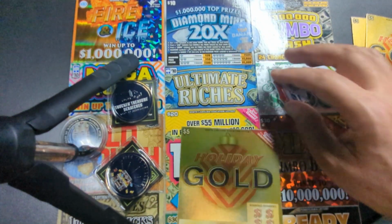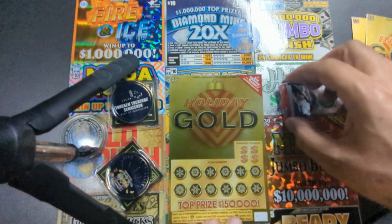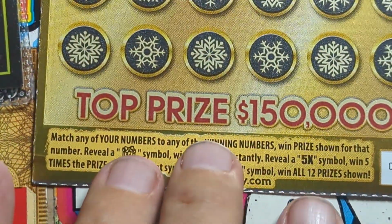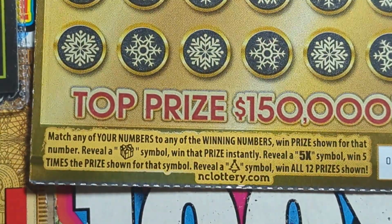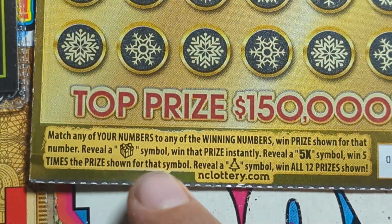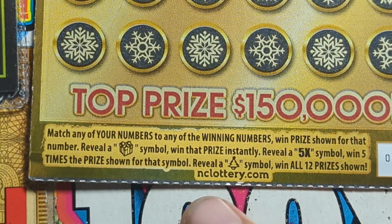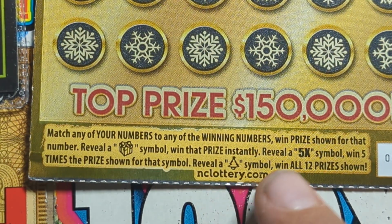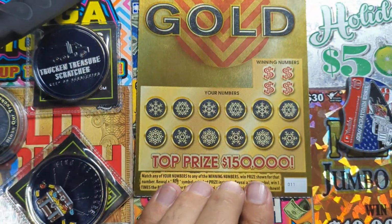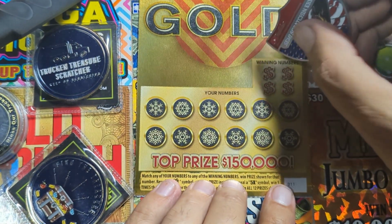And holiday gold. Odds on this ticket are 1 in 4.20. Okay, so let's zoom in here, see what we got to do. So, match any of your numbers to winning numbers, get the prize. Get the gift box symbol, win the prize instantly. 5X symbol for 5 times. This Christmas tree, that's a win all 12 prizes. All right, let's see if we can find the Christmas tree. That would be ideally what would help us out. These are $5 tickets. We got a $20 session here. Hope you enjoy it. Thank you for stopping in.